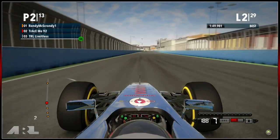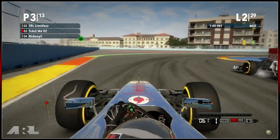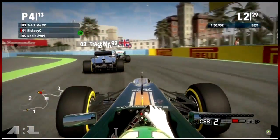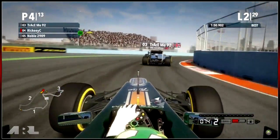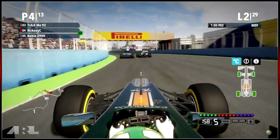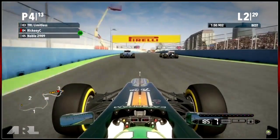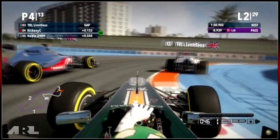But as you said, Randy has a massive advantage now. He's got his teammate behind him. And Trace 92 gets passed by TRL Limitless and has dropped to 3rd place. But this is really good for McLaren constructors. If Matt's not racing this week and Noble's down in 5th, McLaren have a good chance of getting some big points here. Yeah, definitely. And Trace, you know, he was holding 2nd place as he's now looking around the outside of TRL Limitless. He wants that 2nd place back. I don't think he feels that he's got the pace to keep 2nd place, but he definitely will try.